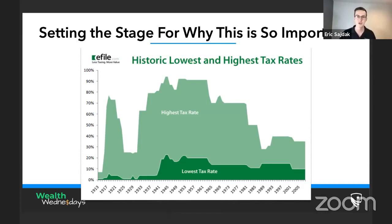If you'll notice, just over to the right side here, it looks like this probably only goes to somewhere in the 2010s. But we see that we're in some of the lowest tax brackets that we've ever seen, whether you look at the lowest or the highest.